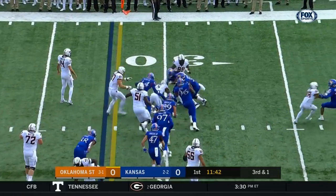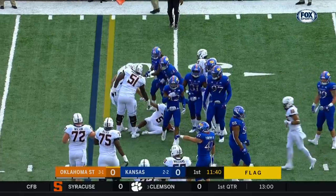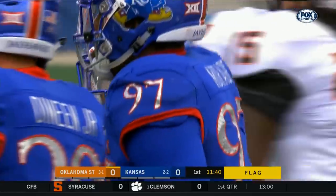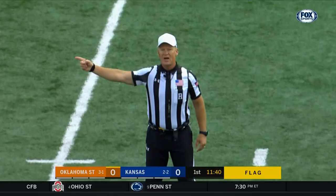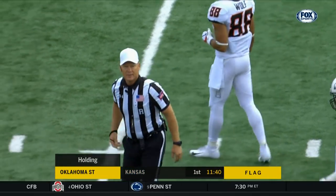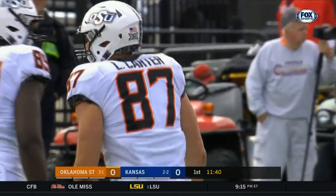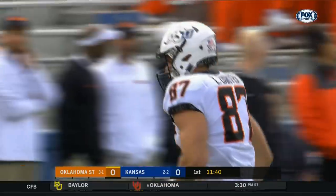Here is Hill looking for a hole. He found one for a first down, but a marker came in. Yeah, this is going to get a hold here. Holding on Oklahoma State. Offense, number 87, 10-yard penalty. Replay third down. We hear the voice of Eddie Shelton, and he tells us that Cowboy back Logan Carter holds on third and short, Brian.